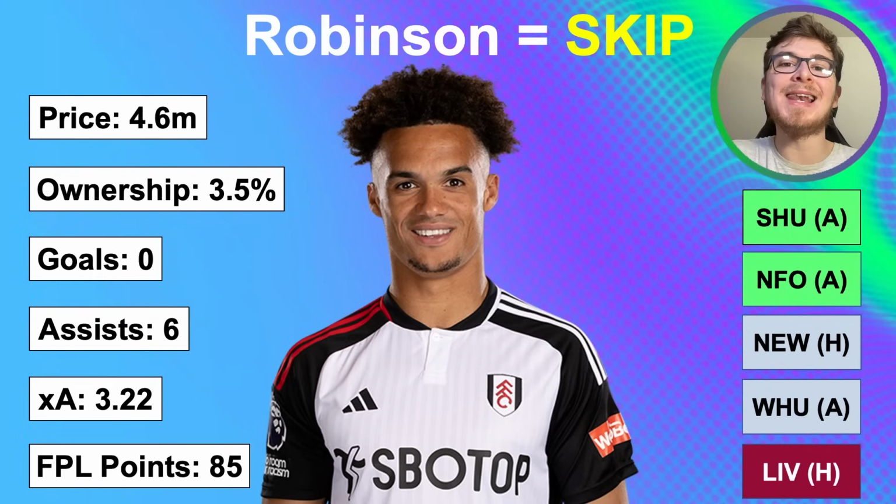Now, in terms of Fulham coverage, I think Manice is by far the best option, but in the defence, you're looking at Leno or Robinson as the next best options overall. Andres Pereira played very advanced in that game against Tottenham, which could bode well for him from an FPL perspective, but I would skip Robinson because I don't trust Fulham defensively.